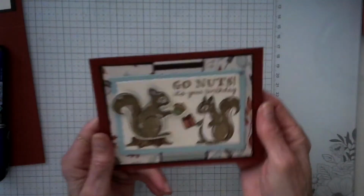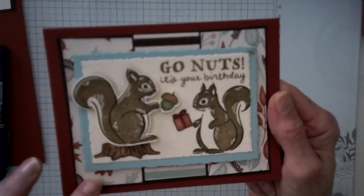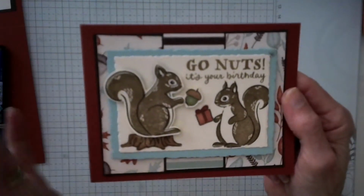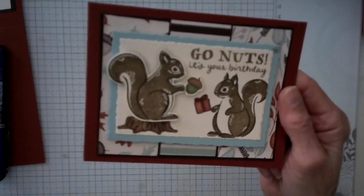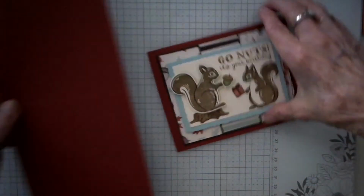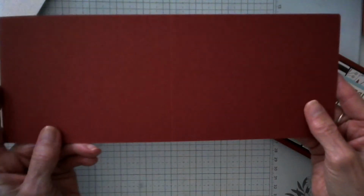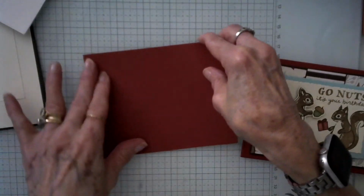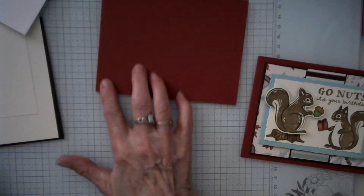Okay, let's look at our card and see what colors we have used. I have to say this, I don't have a current set of designer series paper, so I am using my retired scraps. Good way to use them. What we have here is a 4 1/4 by 11 piece of Cajun Craze, and I'm going to score that at 5 1/2 and use my bone folder to make it lay down.